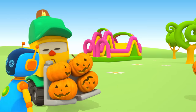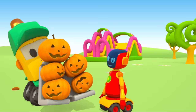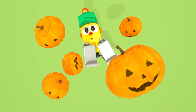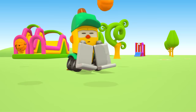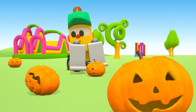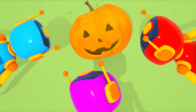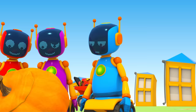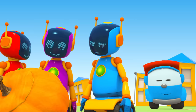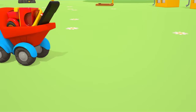Friends want to put all these pumpkins in front of Scoop's garage to surprise him. Be careful, Lifty. Oh! What will take all these heavy pumpkins to the garage? Hi, Leo. What car will you make today?